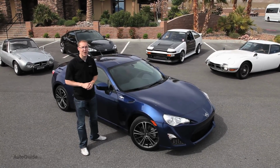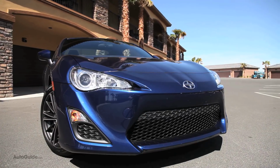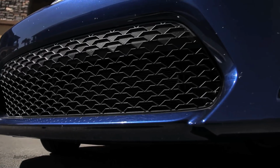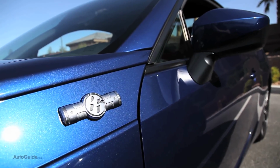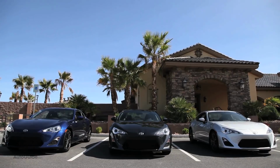Still, Scion has been very smart, putting the price of the FR-S at $50 less than the Hyundai Genesis Coupe at $24,200. Now, to make it even more appealing, you have to think any enthusiast would really take a Hyundai Genesis Coupe in R-Spec trim, and that'll actually cost you $2,000 more than the FR-S.